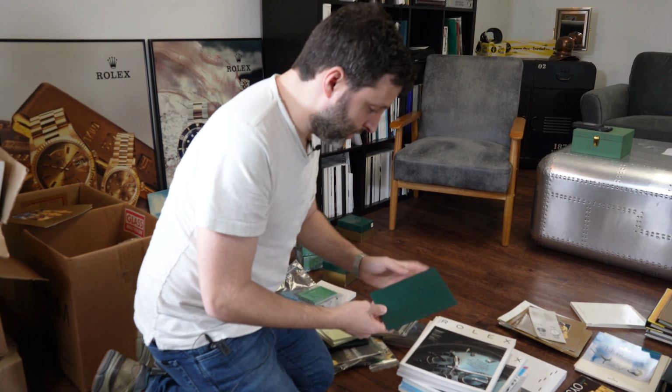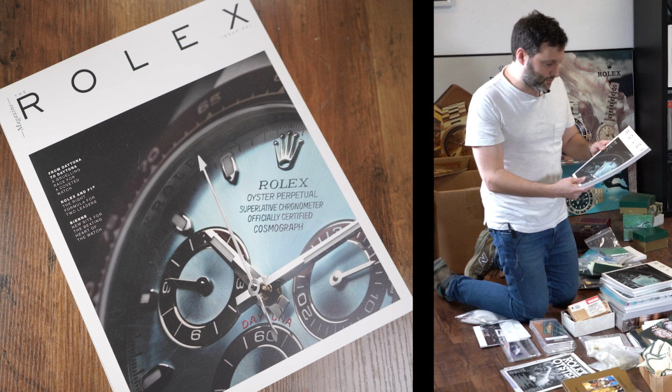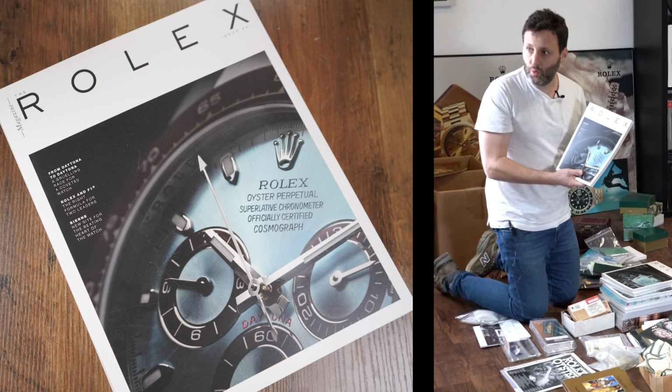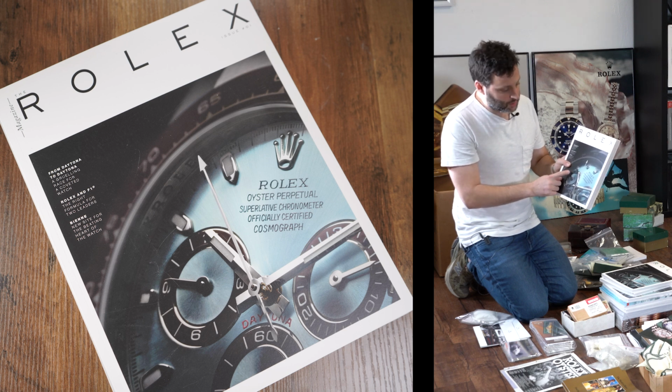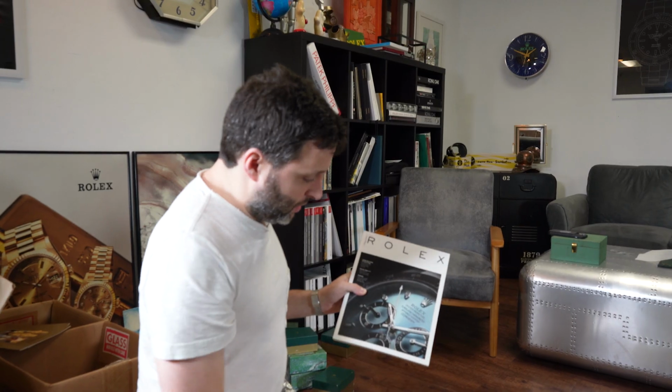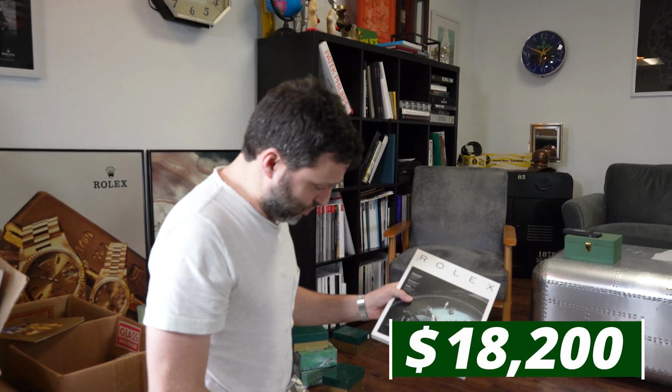A nice little wallet. This is really cool. So Rolex started producing their own magazine. This is issue number 1, which is obviously the most sought after one. You can see the Platinum Daytona on the cover. These are worth around $200 each on the open market now, the last time I checked.